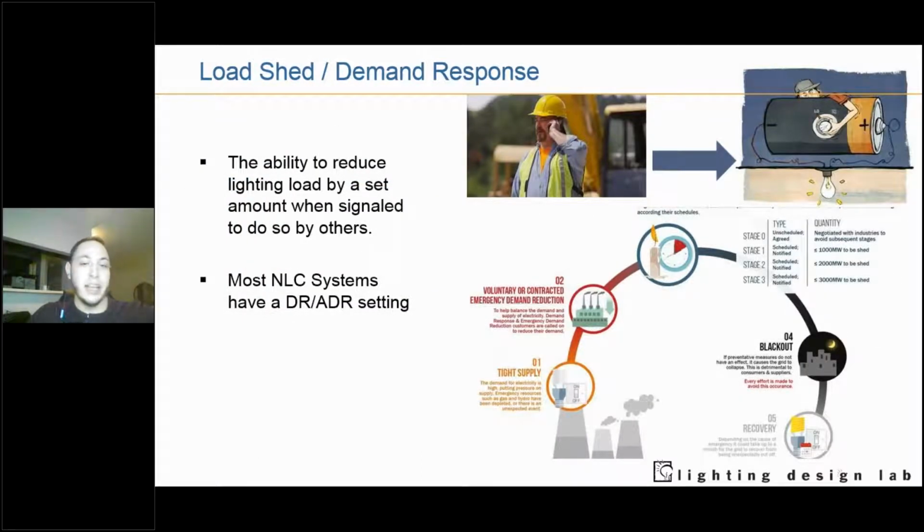Load shed and demand response. So if I backtrack a little bit and talk more again about utilities, utilities have a finite amount of electricity and power they can give all their territory buildings and customers.